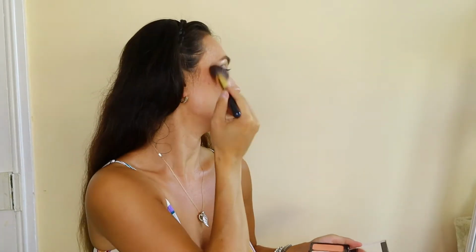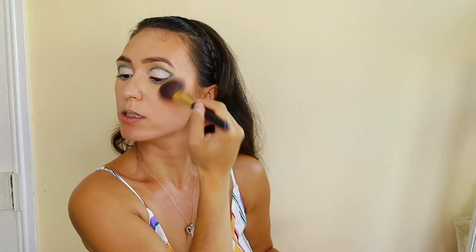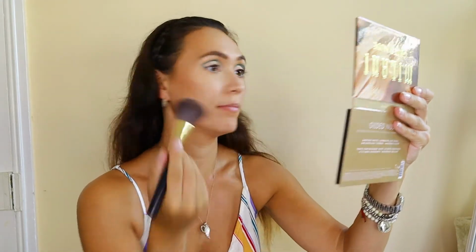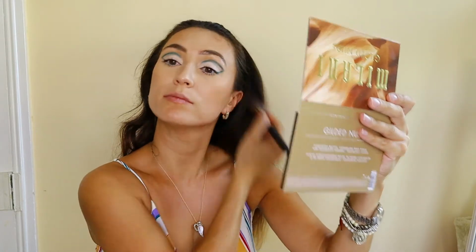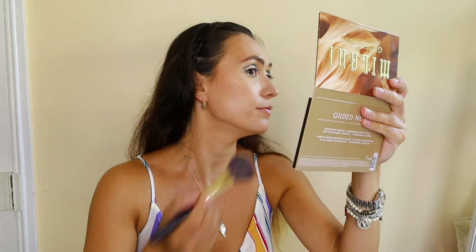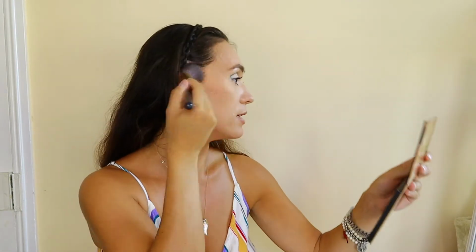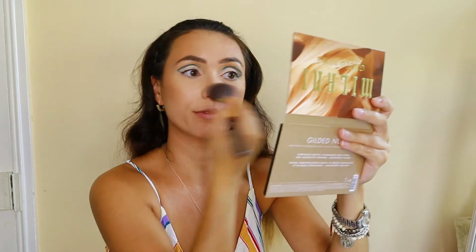Same brush. I'm gonna go in with that highlighter shade. Just gonna tap and then hit those high points of those cheeks, and then down the bridge of my nose. This is actually a really nice palette. I'm loving all the colors together. Bloom Babe. I'm gonna have to keep this on lockdown for my go-tos.